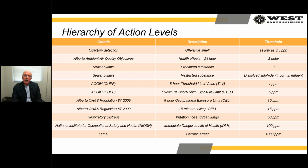Then you move up and talk about, within sewer bylaws, at what levels is H2S prohibited, and at what levels is it a restricted substance? Most bylaws in North America prohibit the release of H2S into a sewer and also limit the amount of sulfide that's acceptable. Remember the pH drawing I showed you earlier. Most municipalities know that they don't want a lot of hydrogen sulfide going into the system because that can in turn be released with a change of pH within the piping system.